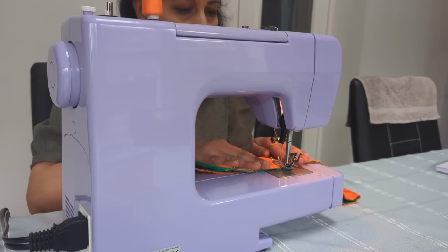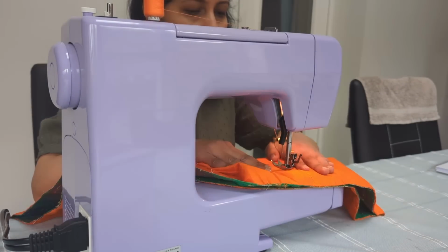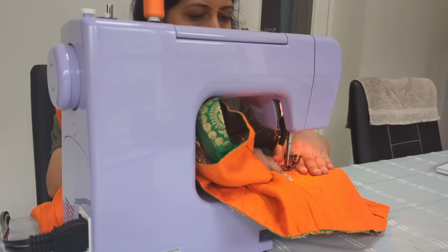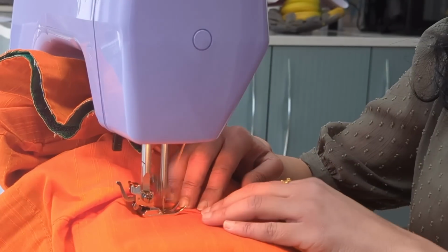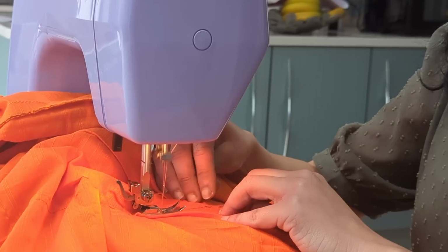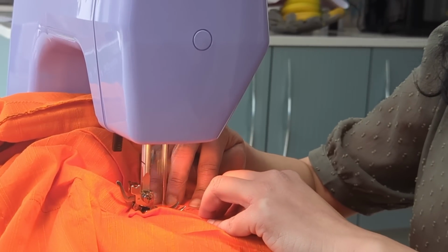Using it just as it is, I start stitching on the line. Very importantly, bear in mind to stitch the pleats as well. Did I tell you that I'm planning to make a bag, a handbag, a carry bag in traditional style?